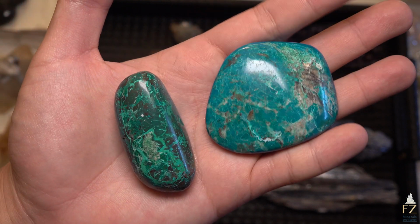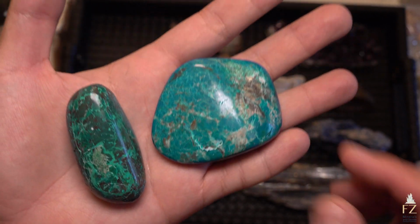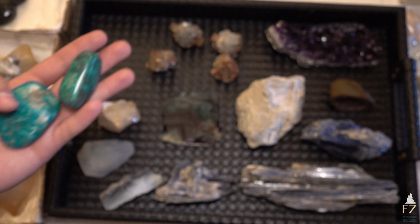Chrysocolla is also another mineral that I'm so happy I managed to get my hands on this year. I've been looking for it in Tucson, and I don't usually see it. So when I found it here in Denver, I was happy.